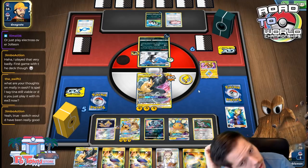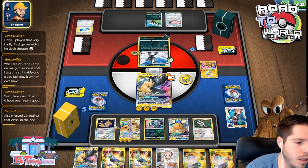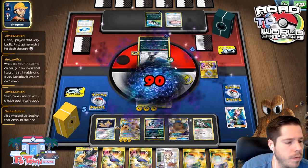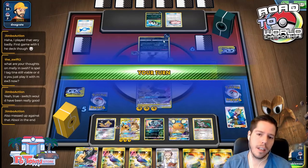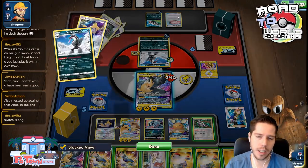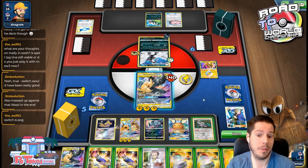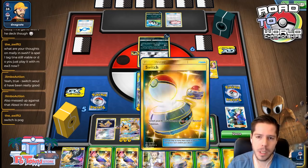Okay, so I'm going to get damaged, but I have the paralysis. Yeah, I definitely think the only answer this deck has is paralysis. So you really need to be playing at least two, maybe even three switches in Obstagoon. Maybe even four.